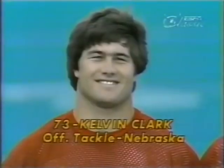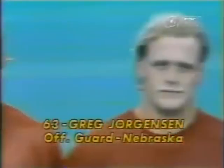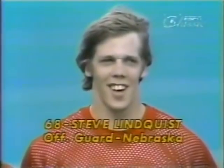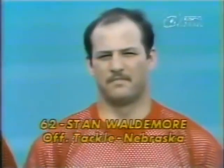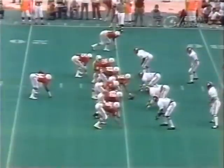The offensive unit breaks down with Kevin Clark, 250-pounder at tackle. Greg Jordan, 235 at guard. Tom Davis, 238 at center. Steve Lindquist, he's 250 at the right side. And Stan Waldemore, 260 at tackle. The tight end is Ken Spaeth, and he's a very good one.